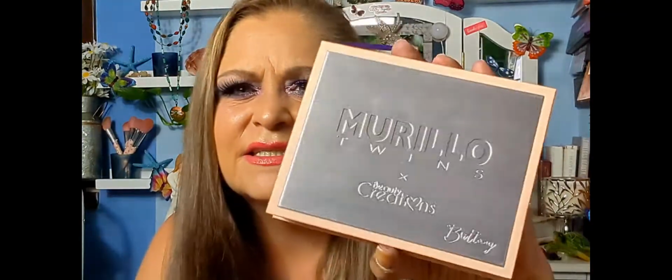Let's do this. Ipsy Base bag, and I'm doing a little giveaway with the Murillo Twins, a Beauty Creations palette. This one is the Brittany palette. Absolutely stunning shades in it. I absolutely loved it. It was stunning to work with, very easily blendable. The shades just built up as deep as you want them. I loved it. So here is the palette that I'll be giving away.